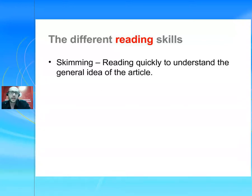Skimming is really quick reading, looking for key words, important information, just so we can get an approximate idea of the general topic of the passage, of the article. And we'll look at some examples a little bit later on.